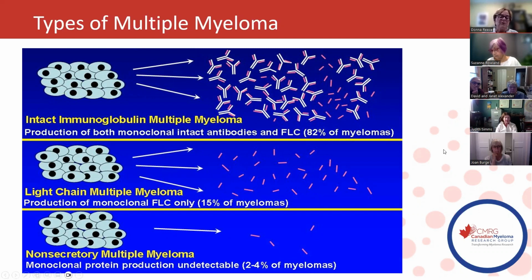However, 15 to 20% of patients, their myeloma cells have become abnormal, dysregulated, and they've forgotten how to make the heavy chain. So they just make the light chain. And since we measure it a different way from the whole antibody, we have to do different tests.